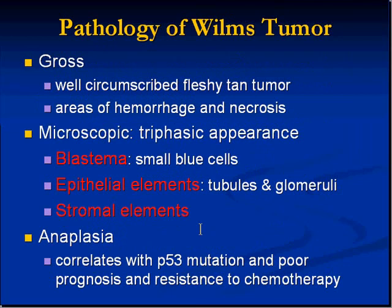We'll take a look at a gross picture of a Wilms tumor that's classical, and we'll talk about the 3 histologic areas that are also classical as well. The degree of anaplasia or malignancy of a Wilms tumor correlates with the degree of the p53 mutation. So if you do the genetic studies and you find that there's been significant p53 mutation, that's a prognostic factor, isn't it? It also means that the tumor will be less likely to respond to chemotherapy as well.